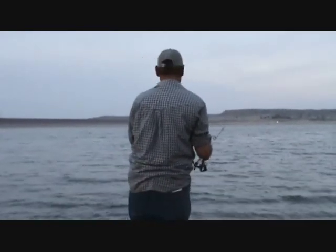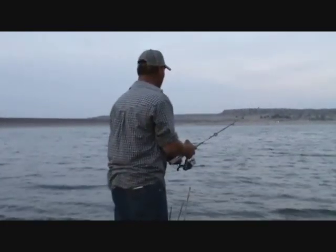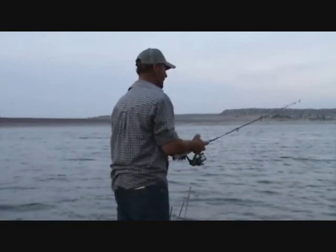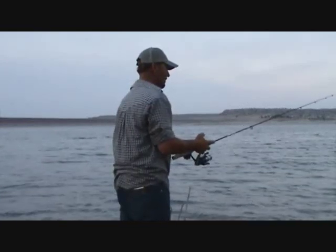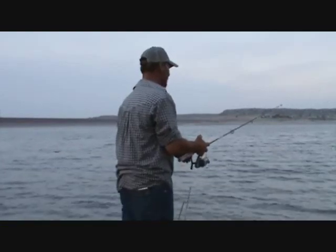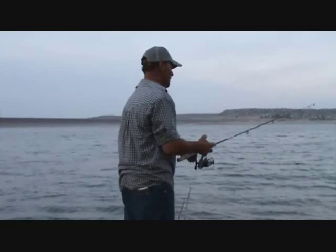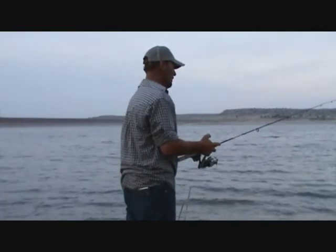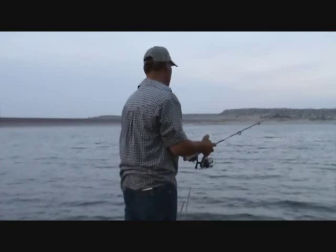Okay, so what he's doing here, he casts it out and he lets it sink and just slowly drags it across the bottom. You can feel the bumps of the rocks, and it lets you know what kind of structure's out there. And as he drags, he's enticing the fish to bite.